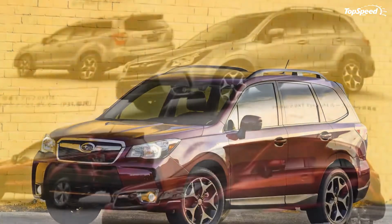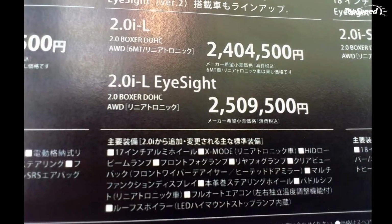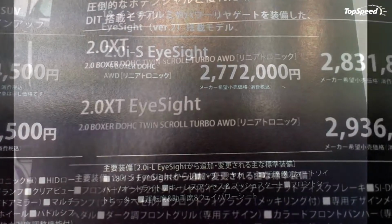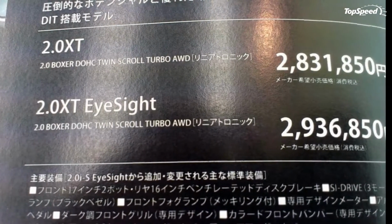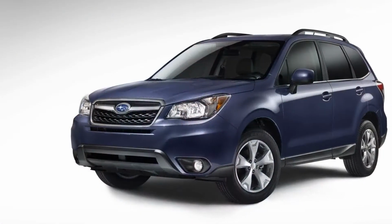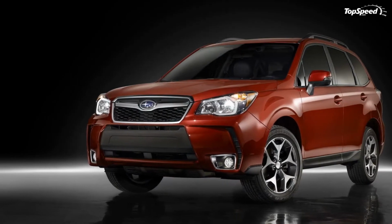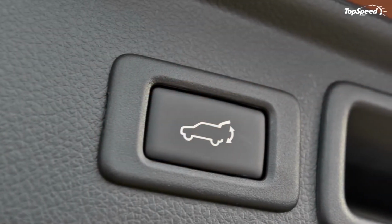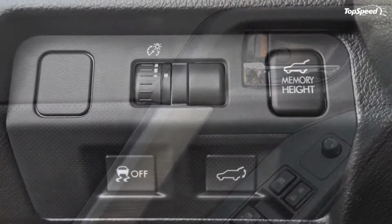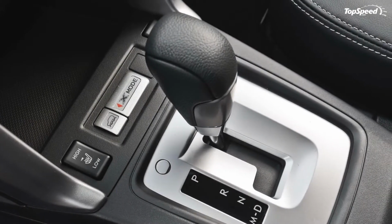The biggest mechanical change, next to Subaru replacing the 4-speed auto with a Lineartronic CVT, is the introduction of a higher performance engine. This comes in the form of a turbocharged 2.0-liter four-cylinder boxer engine that cranks out 250 horsepower at 5,600 revolutions per minute and 258 pound-feet of torque between 2,000 and 4,800 revolutions per minute. This is a 26 horsepower and 32 pound-feet increase over the 2013 model year's turbocharged 2.5-liter engine.